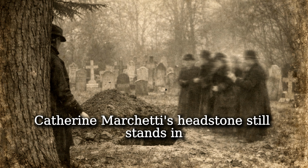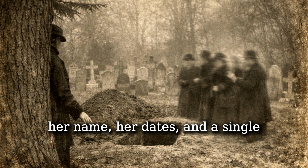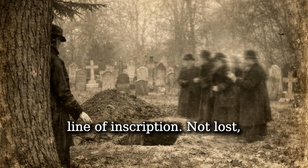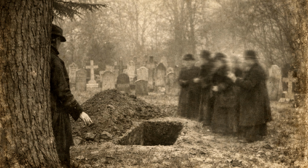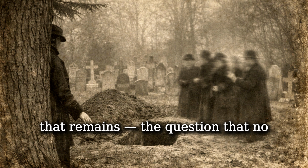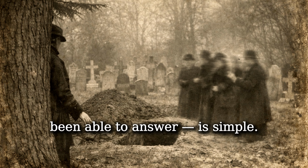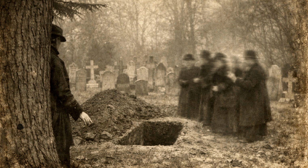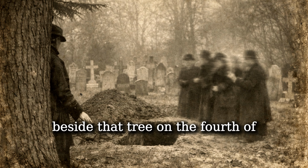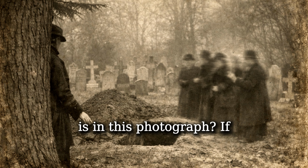Catherine Marchetti's headstone still stands in Highgate Cemetery. It is modest. It bears her name, her dates, and a single line of inscription. "Not lost, but gone before." The question that remains, the question that no archivist, no historian, no photographic analyst has been able to answer, is simple. If no one was standing beside that tree on the 4th of December, 1882, then what is in this photograph?